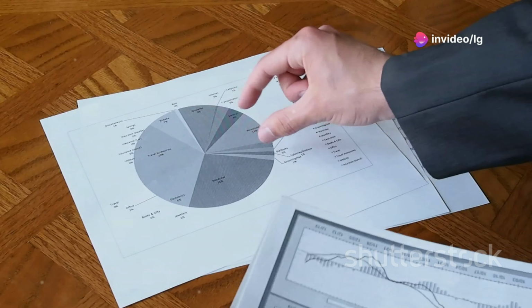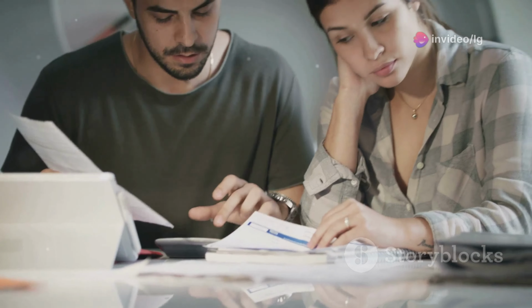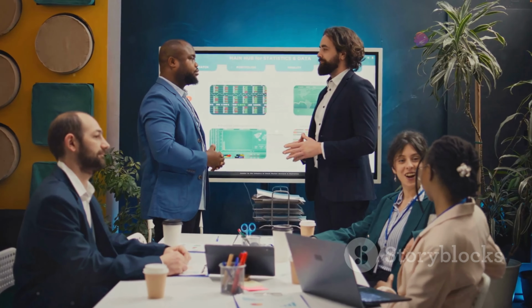First up, sole proprietorship. It's the simplest form. You're the boss and it's easy to set up. But keep in mind, you're personally liable for all the business debts. Tax-wise, profits are reported on your personal tax return, so it's straightforward but risky.